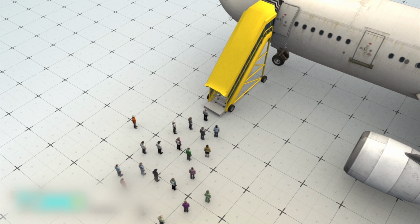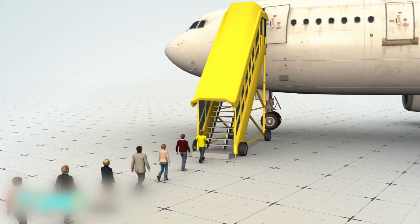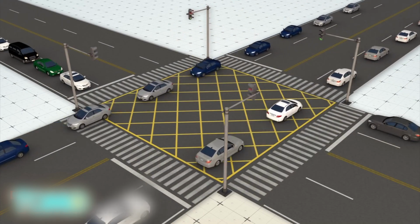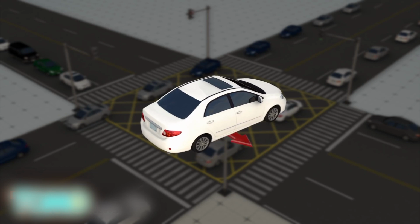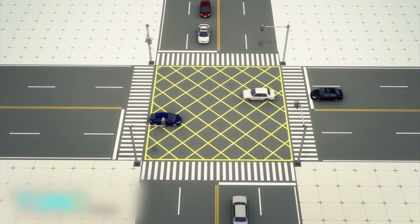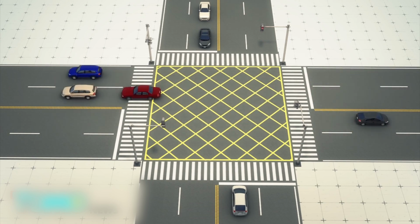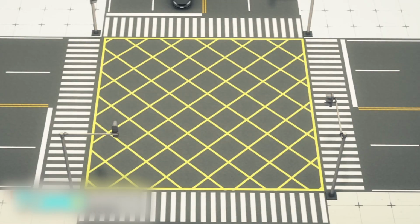However, a small group that isn't rushing, with each person maintaining a distance from each other, is able to board faster. MIT researchers are proposing a similar process where smart cars with the technology to maintain a distance from other cars can travel through intersections faster. Meanwhile, cars that can anticipate traffic ahead are able to adjust speeds ahead of time to avoid a bottleneck effect and maneuver through an intersection more quickly.